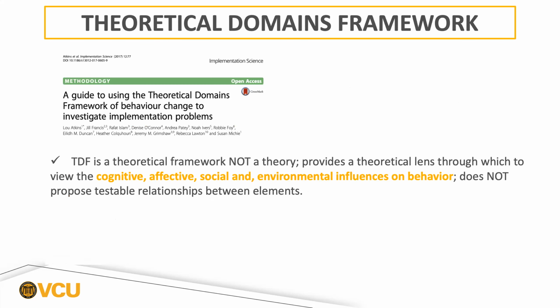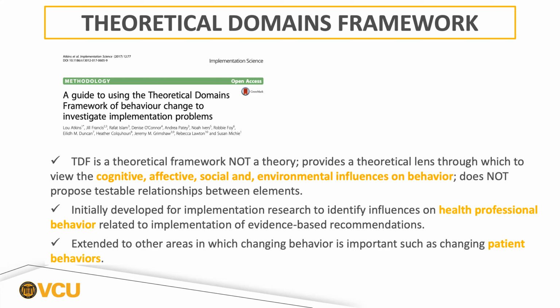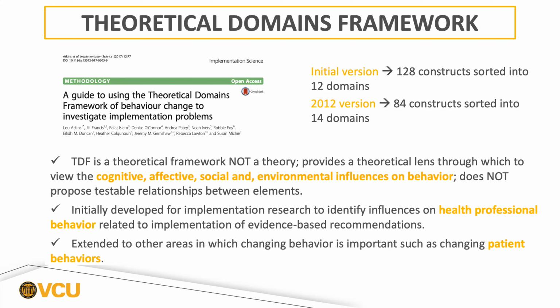Just as a brief introduction to the theoretical framework being used here, it's the TDF. It's a theoretical framework, not a theory, so the goal is not to look at the relationships between the different constructs and the domains. It's just a way to provide a theoretical lens through which we can view the cognitive, affective, social, and environmental influences on behavior. It was initially developed to assess health professional behavior, and it's from the implementation science literature. Then it was expanded to also study patient behavior, which is what we're doing in this case. The initial version included 128 constructs sorted into 12 domains, so very hard to operationalize. It's still kind of hard to operationalize with the 2012 version, with 84 constructs and 14 domains.